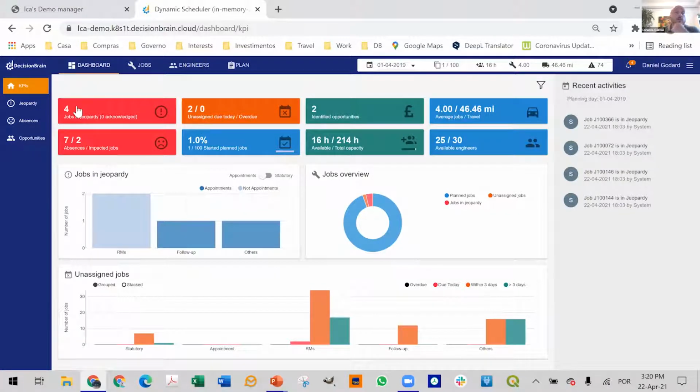From a functional perspective, you always have a dashboard. The dashboard is designed to allow the planner to focus on the important things. So here you have jobs in jeopardy, which are those jobs that you might not be able to perform because, for example, the technician is late, or the task that was planned to take 2 hours is taking longer. So all the subsequent jobs might be in jeopardy. You have another KPI that highlights those jobs that are due today and are not assigned. You might ask, why does this happen?